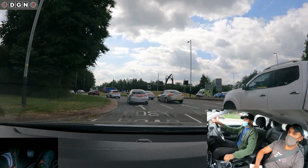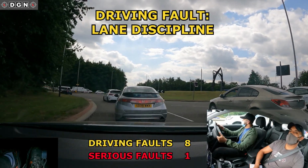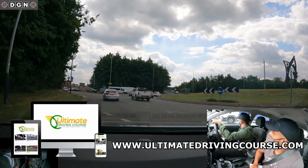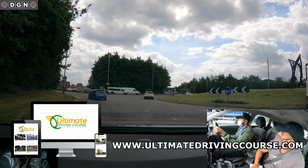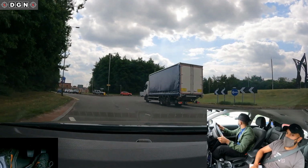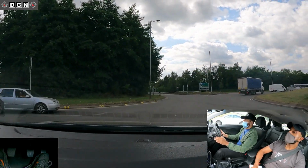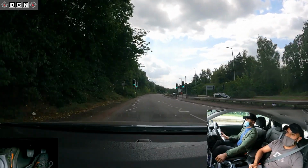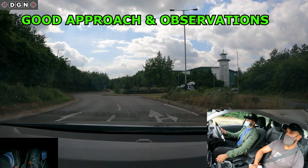Forgot which way. It's straight over, isn't it? Yeah, straight in. At this roundabout, he starts off well. He approaches and enters well, but then drifts slightly over to the middle lane. When turning right at this roundabout, he does everything well. He doesn't hesitate and enters well. He also checks the mirrors at the correct time and exits correctly.